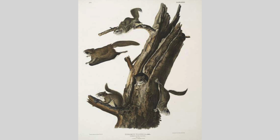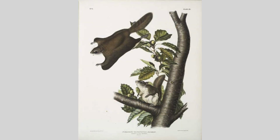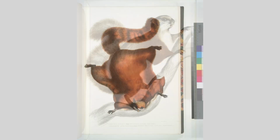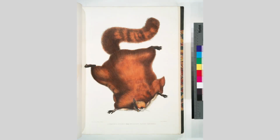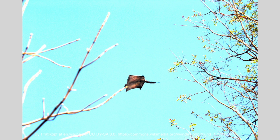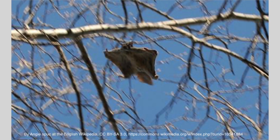There are about 50 species of flying squirrel spread around the world in different habitats, including Miyazaki's native Japan. They don't really fly like birds or bats, but are able to glide from one tree to another with the aid of a furry, parachute-like membrane that stretches from wrist to ankle. Their long tails provide the much-needed stability in flight.